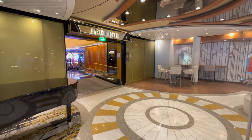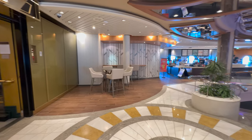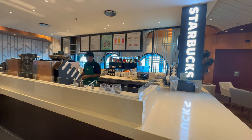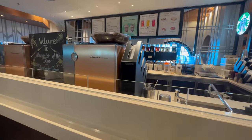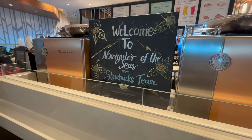On the right side of deck 4, as you head towards the front of the ship, is Starbucks. The Starbucks aboard Navigator of the Seas serves all your normal Starbucks favorites that you would get at a regular Starbucks, but with a catch. None of the drinks or food there are part of any of the dining or drink packages aboard.